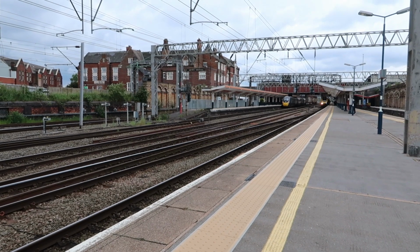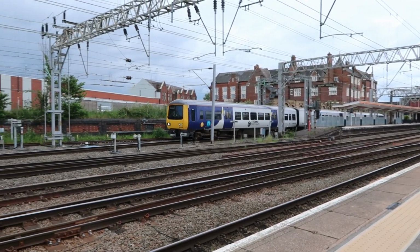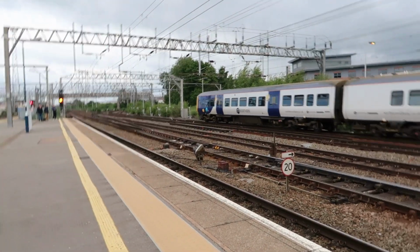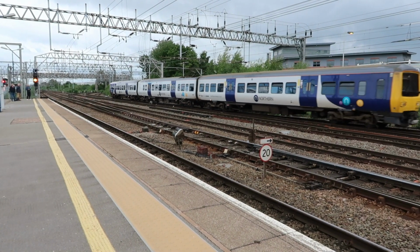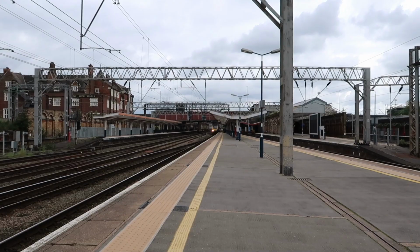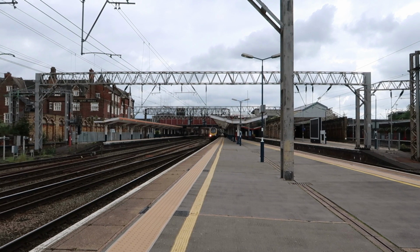As 323229 leaves for Manchester Piccadilly. Off it goes to Manchester Piccadilly from Crewe. So, we'll see if the next train's to arrive then. As now departs a 221, working a service to Holyhead from London Euston.